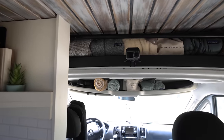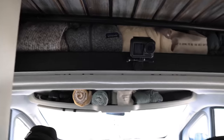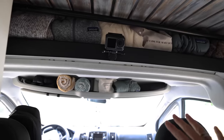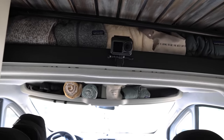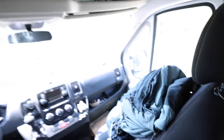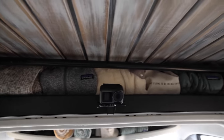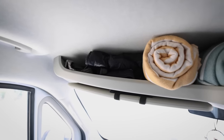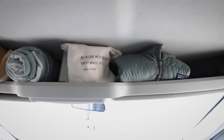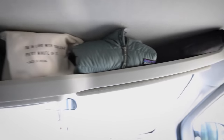Another place where I have lots of storage is this overhead storage compartment here. It goes all the way up to the windshield, and I can fit so many jackets and technical gear. During the off season, my backpacking bag, which is currently living in my front seat, easily fits back there in the corner. I have climbing gear, just all kinds of stuff up there. I've also started using this overhead storage bin for towels for the beach, little bags for, you know, knickknacks. I have my covers there, another down jacket.